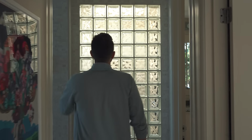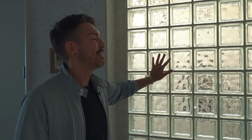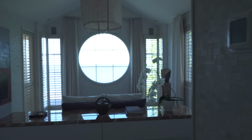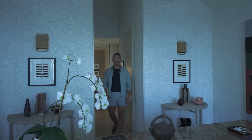So then we go into my bedroom suite. This glass block wall I left as an homage to the 80s, to that postmodern, and I really love it. And on the other side of this is my shower that we'll see in a moment, where there's a skylight, and so the light pours through, and I just love that transparency. So this is going into my bedroom.